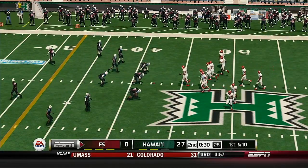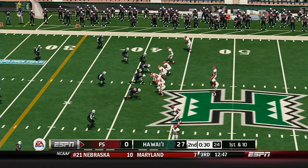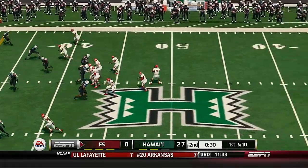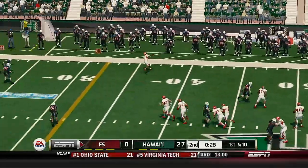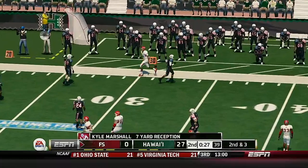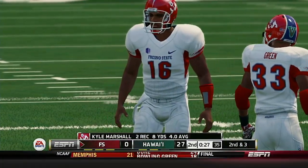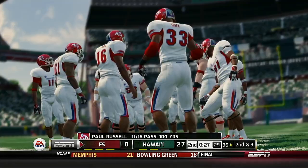From the 42-yard line, it's first down. Gets it. He's in space. He steps out at the 36. Call it a gain of 6 yards. That'll bring up second and three. Bring it!